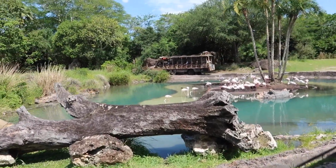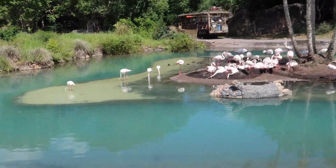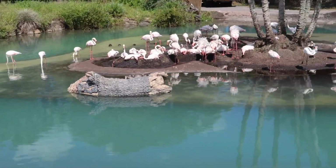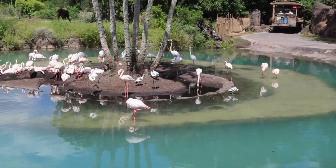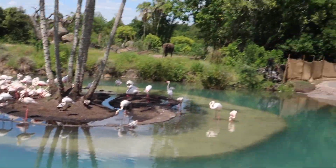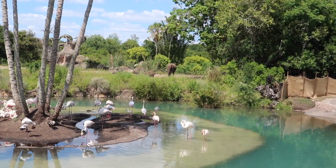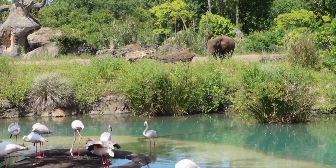Oh my gosh, look at the pink ducks. They're kind of like teenage ducks. Oh my goodness, just in there with the flamingos. Water creatures. Oh, they're making noise. Did you know that this whole island from the sky is actually a hidden Mickey? Like over there, fun little fact. Oh yeah, there's an elephant. Aww. There he is.